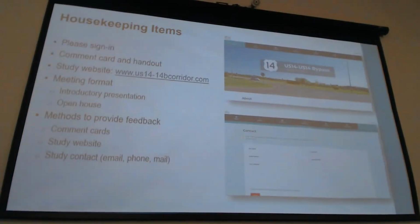First, a couple housekeeping items. If you did not get a chance to sign in, please sign in before you leave. If you leave your contact information, we'll make sure to add you to the mailing and emailing list for future notifications and study updates. Also at the table is a comment card and informational handout with information on the overall corridor study as well as tonight's meeting.